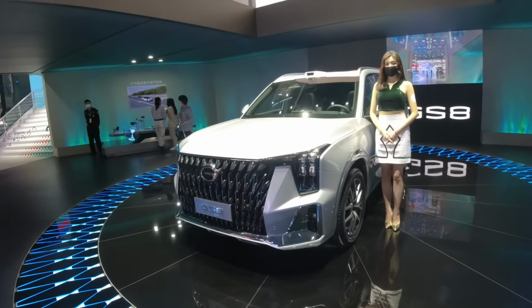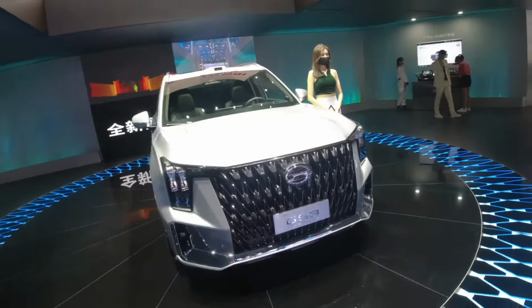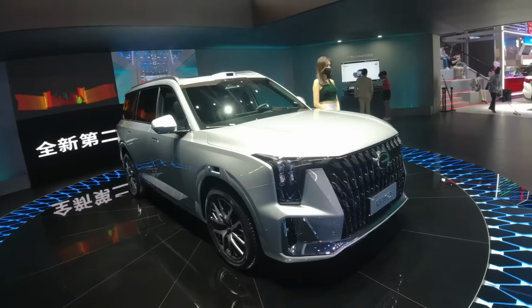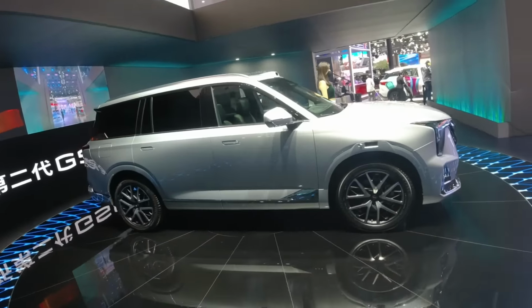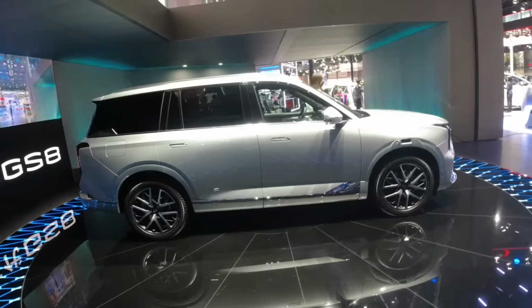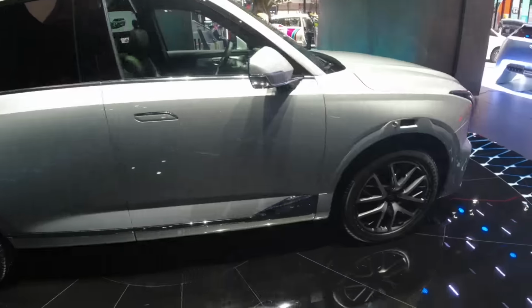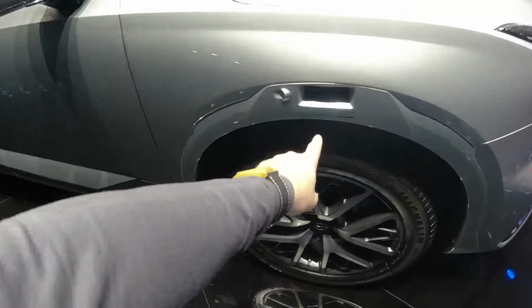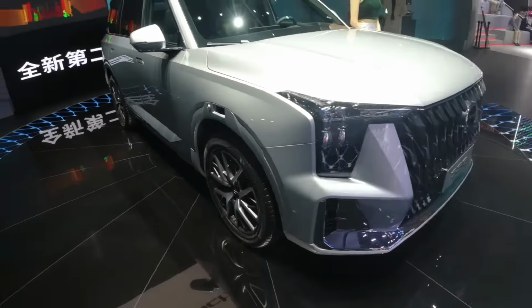I've been waiting for the new GS8 to come out. The original Trumpchi GS8 was one that they wanted to export to America. Of course, it never went through. And this new generation GS8 is very handsome. It's large for China. That's a big, big SUV. Oh, look, this one has LiDAR too. All right. Oh my God.